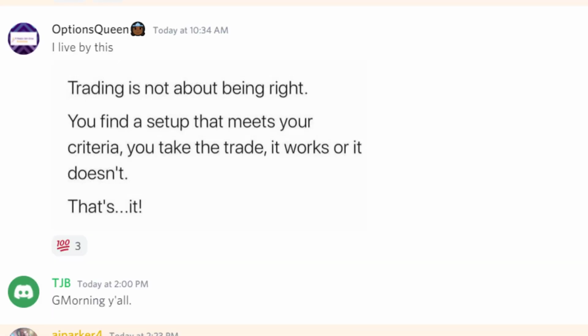I posted this in my server today. Trading is not about being right. You find a setup that meets your criteria, you take the trade, it works or it doesn't. That's it. That's what you see me doing each time. I'm looking to see if the trade meets my criteria, then I get in. That's it.